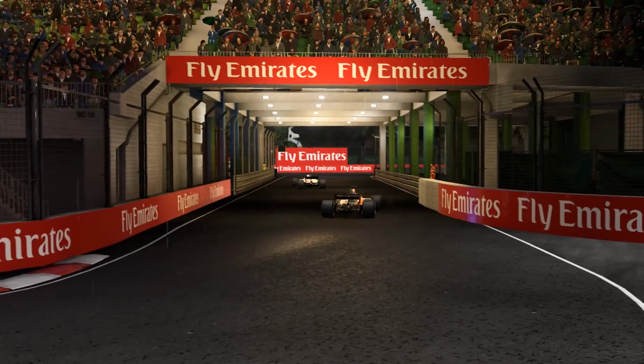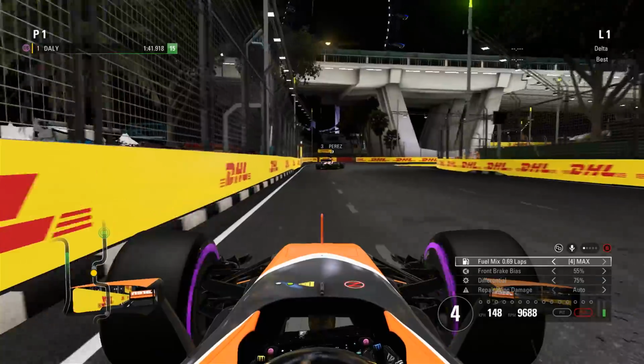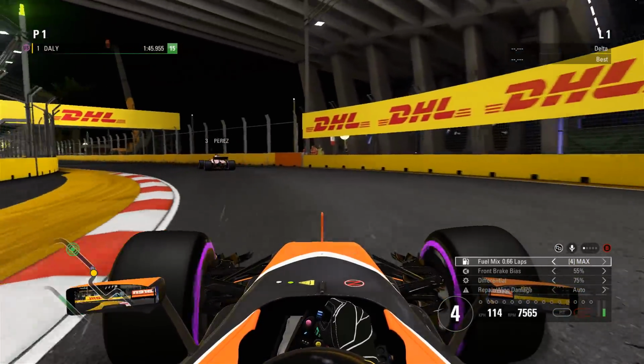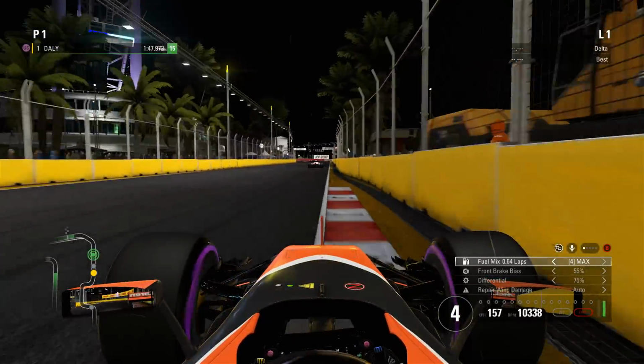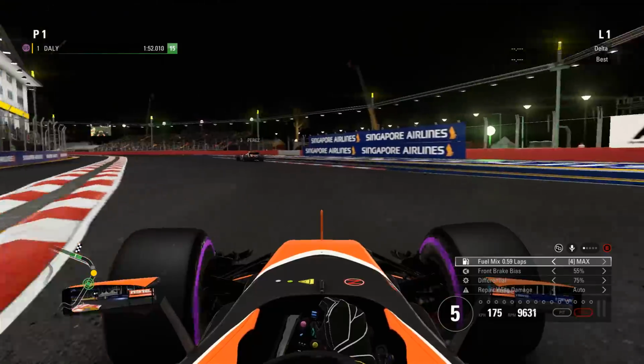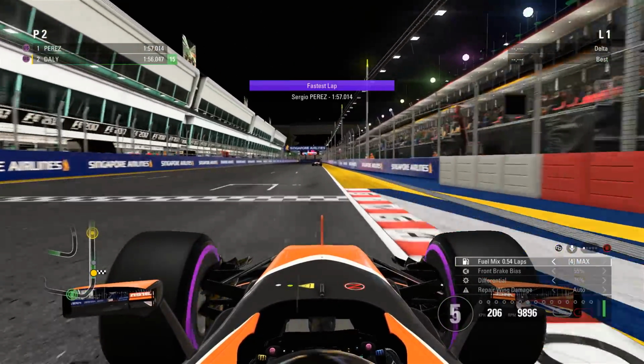The track was really slippery. It was well past the point where the dry tyres were really working. I think the DRS got disabled about halfway around the lap, so I was really just scrambling to get to the end of this lap and make sure it was a good one. I think we might beat Perez's time, so we might be on provisional pole here for the Singapore Grand Prix if we can get it across the line.